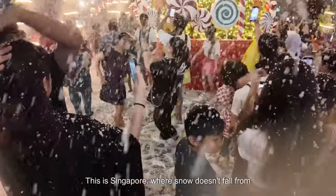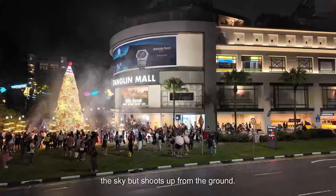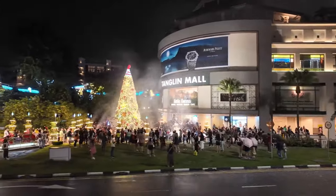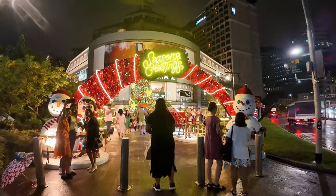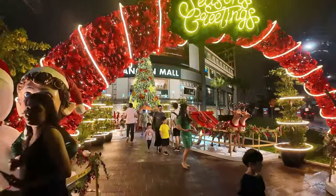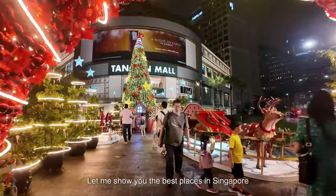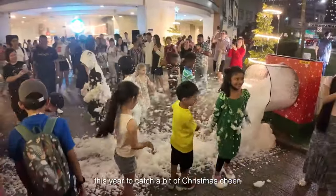This is Singapore, where snow doesn't fall from the sky, but shoots up from the ground. Let me show you the best places in Singapore this year to catch a bit of Christmas cheer.